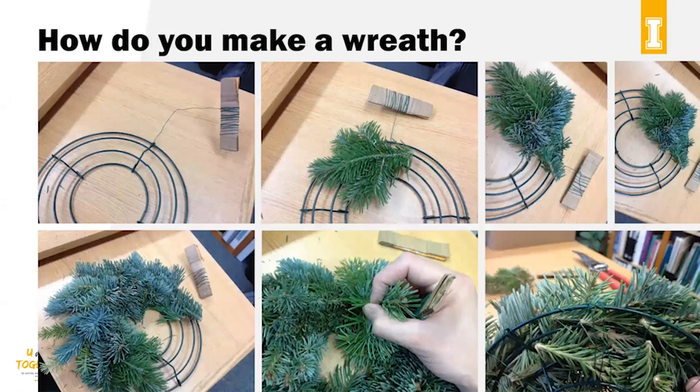Okay. So let's get into making a wreath. Got some photos there, but I'm gonna switch over to my camera here.